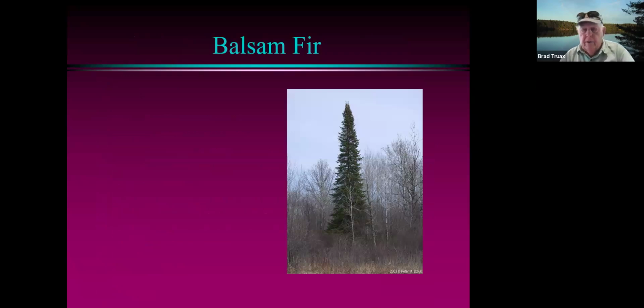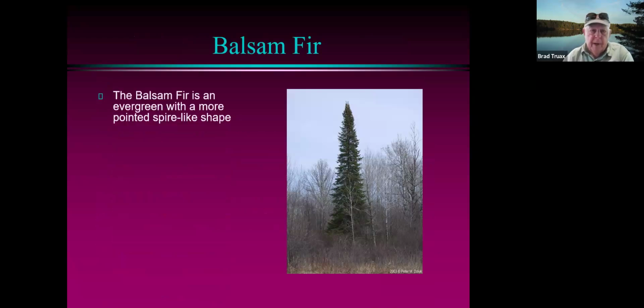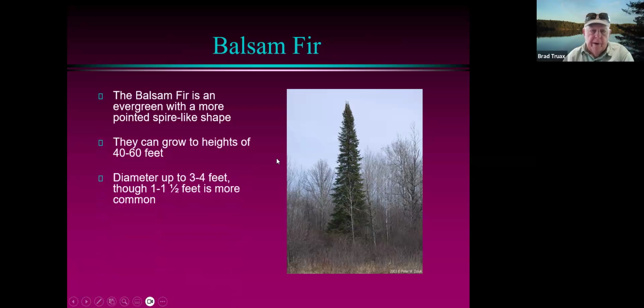Okay, the last conifer that we'll talk about this morning is the balsam fir. Balsam fir is an evergreen. It's got a more pointed spire-like shape. They can grow to heights of about 40 to 60 feet. Diameter might be as much as 3 to 4 feet, but it's much more common to be on the average of 1 to 1.5 feet.